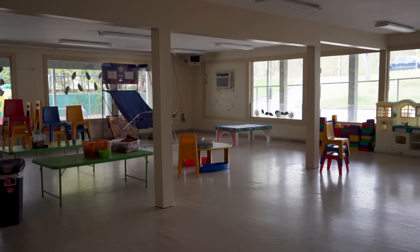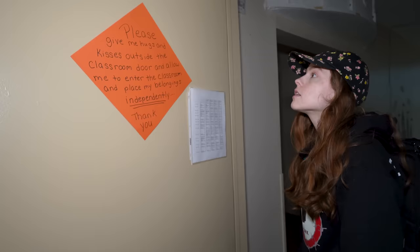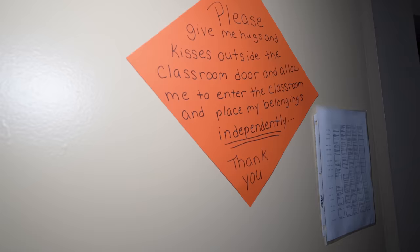Let's go to this awesome part over here. There's a peanut and egg-free facility. And this says, please give me hugs and kisses outside the classroom door and allow me to enter the classroom and place my belongings independently. I guess all the kids would rush up and try to give their teacher kisses. That's kind of cute.